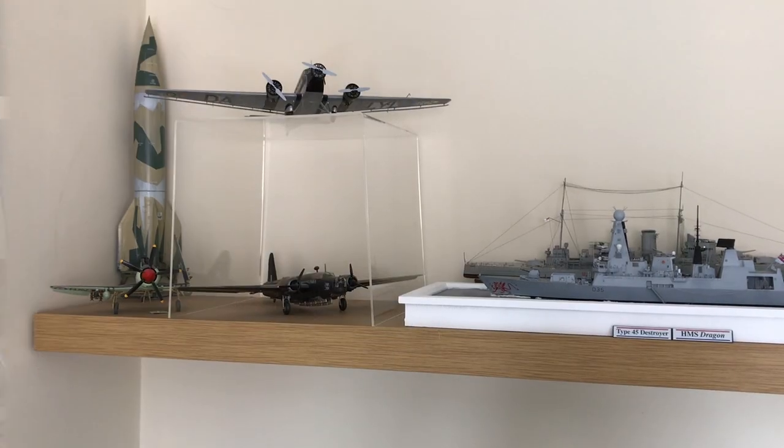What you're going to see is what I've got on display right now at this moment in time. When the Roadster gets finished, we'll be boxing some up and moving some around. So that's the plan. Let's go and have a look at the model display.